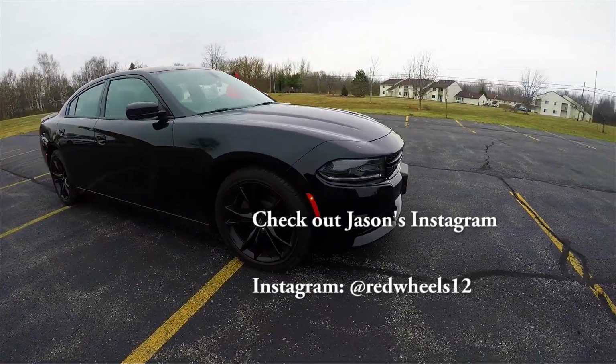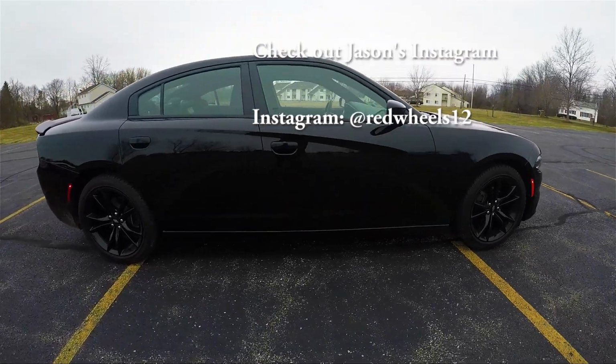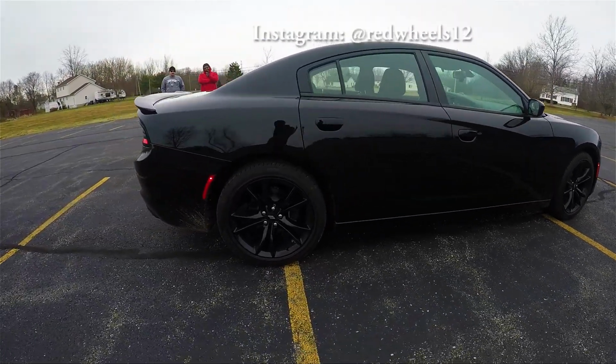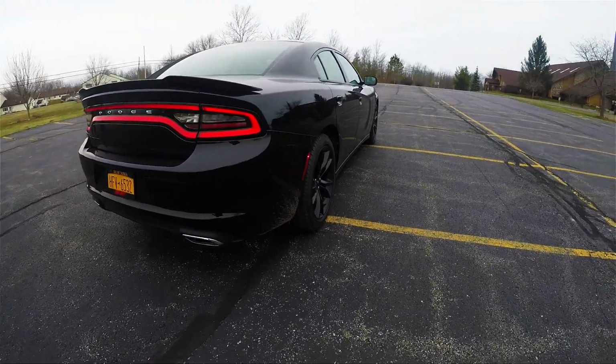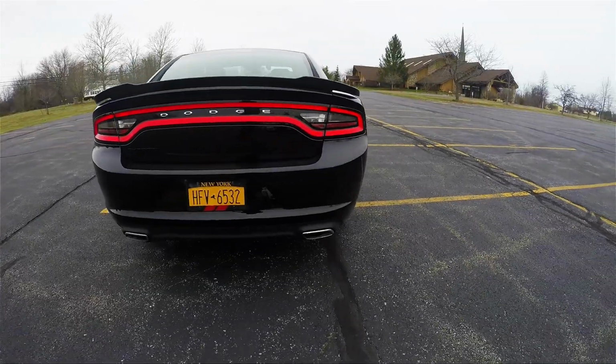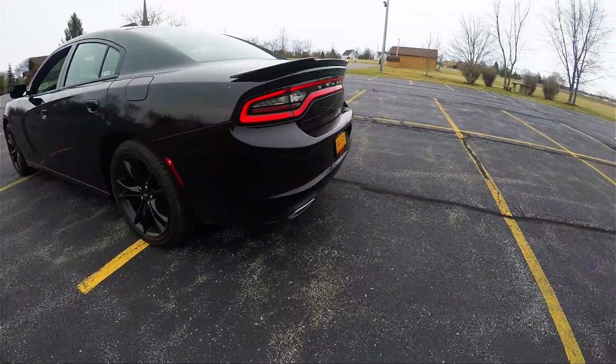So, this 2017 Dodge Charger makes 292 horsepower and 260 pound-feet of torque. It actually puts down 260 horsepower to the wheels. It's a little heavier than my car, and my car puts down 283 horsepower to the wheels. So it's a fair race.